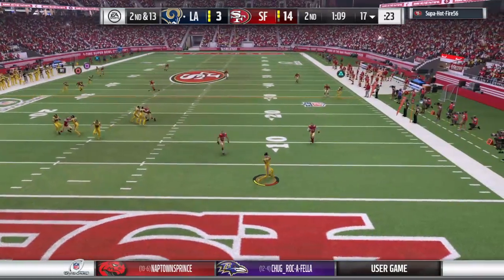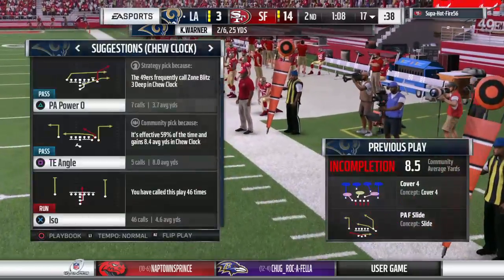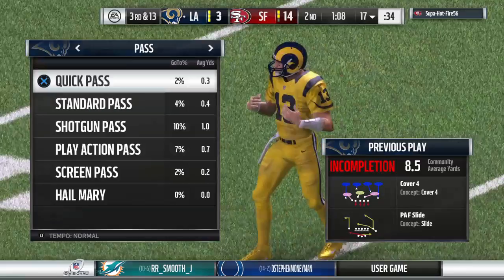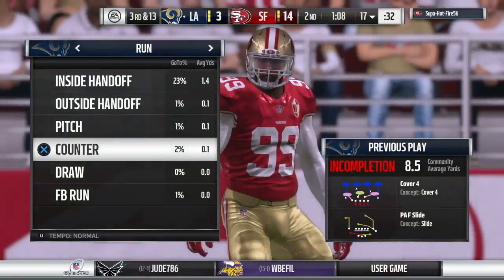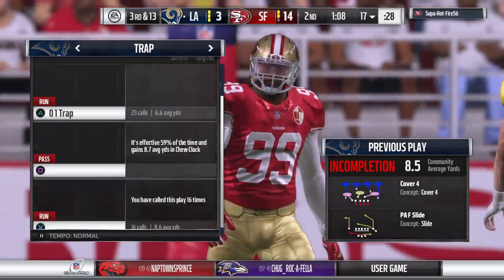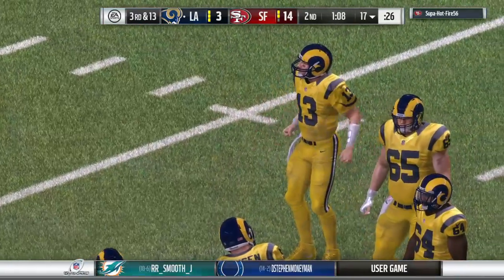Flushed out right. And he'll just chuck this one up into row G. It's incomplete. It looked like he might have had a window there, but the rhythm was just a little bit off. It certainly was, because everything that has to come together to get a pass completed, yeah, you're right. The sync just wasn't there.